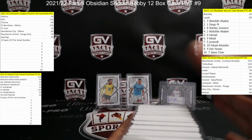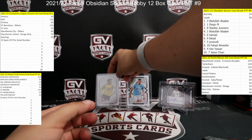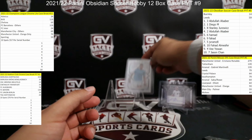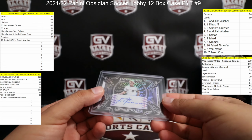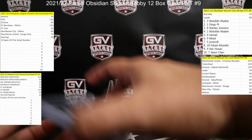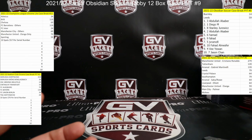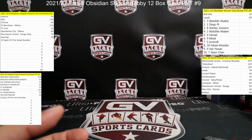So we had a couple Contras on the board. The Daniel Malin and the Milinkovic-Savic and the Jurgen Klinsmann. It's the first Klinsmann auto for these cases. All right, that's PYT number 9. Chrome up next.